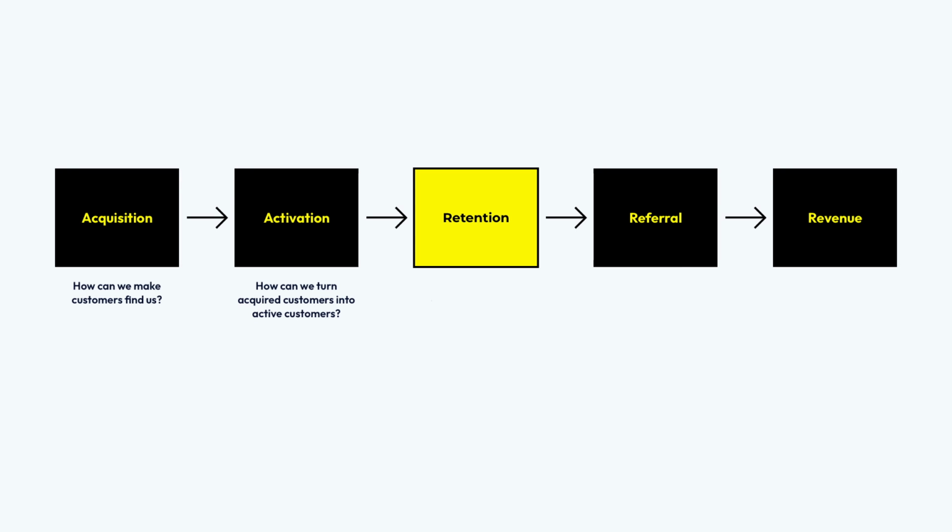The next phase is the retention phase, which means keeping customers in your business. The main question here is, how can we keep customers coming back to us? Retention is obviously a super important component of every business. In the end, you don't want people to just leave your business. But retention is especially important for SaaS businesses because that's their lifeblood. And here is a secret I want you to know that many people miss and why retention is so important.